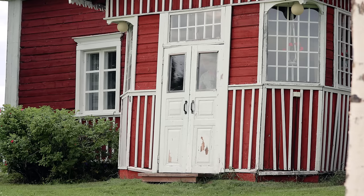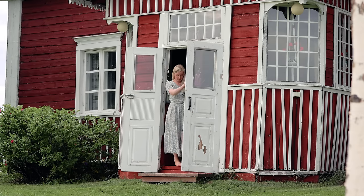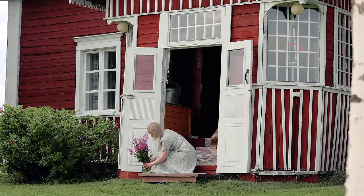I live in the far north of Finland in an old farmhouse in a small countryside village of 25 people. I create photographs, videos and music inspired by this wild Nordic nature I get to live surrounded with.